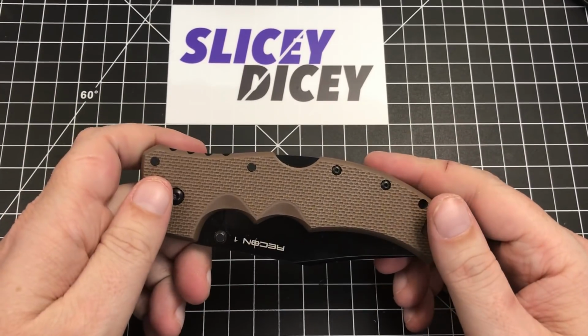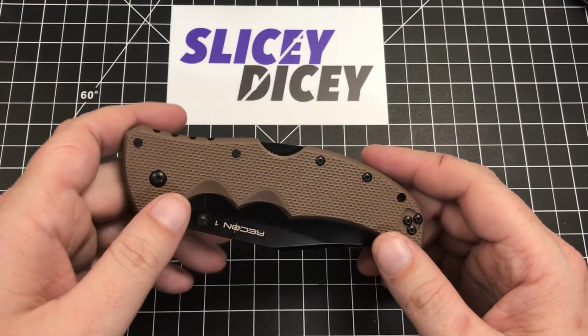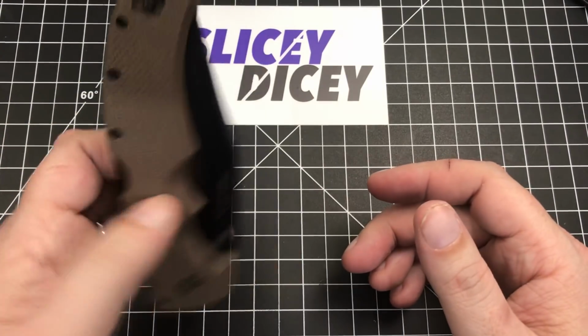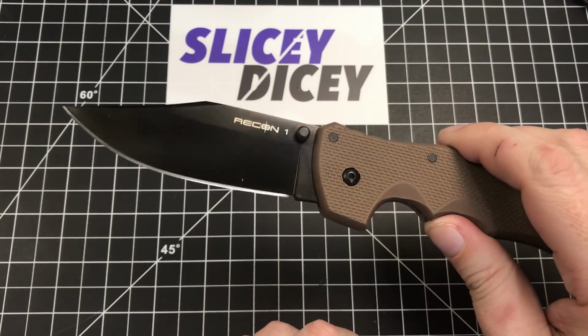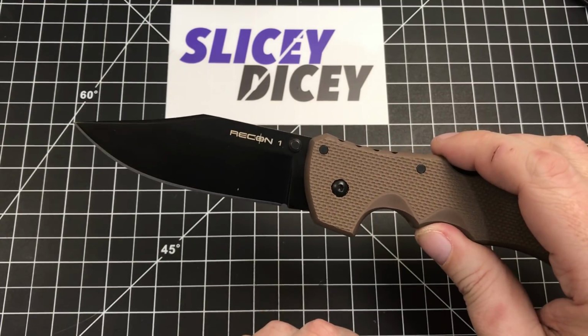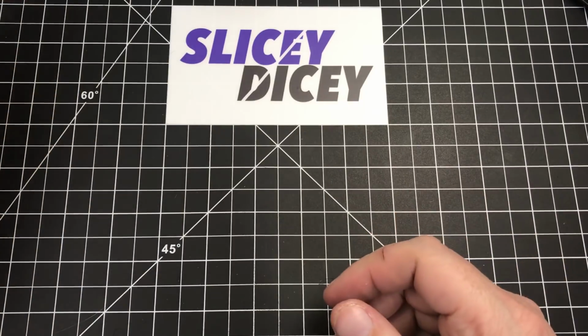Yeah, it's not something I go walk around the neighborhood with in my pocket, but it's something I use around the house and doing real stuff all the time. Very, very cool knife. Really much like it. And as you can see, this has had some use put on it. And the DLC coating is sticking on it. I don't normally like DLC, but it's got one little tiny scratch on it there you can see. And other than that, it's held up pretty well. Pretty impressed with that.